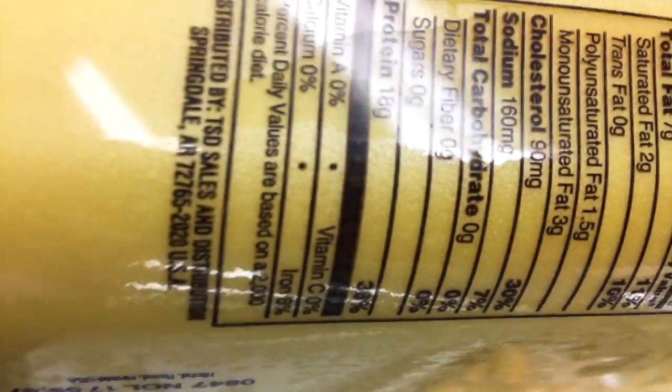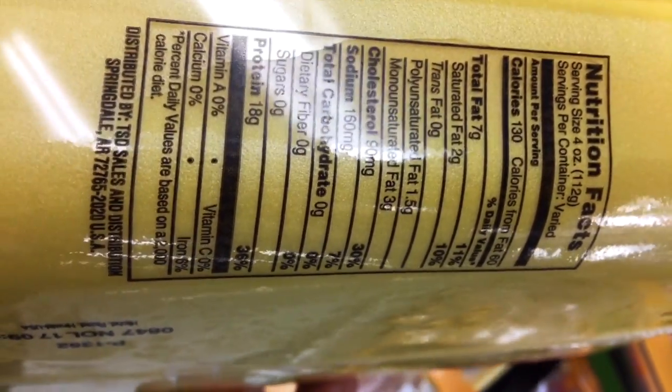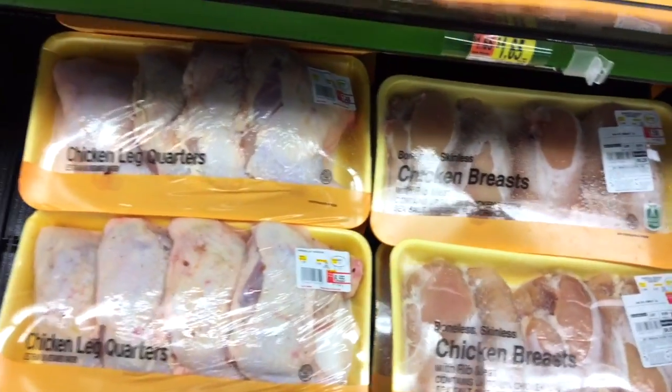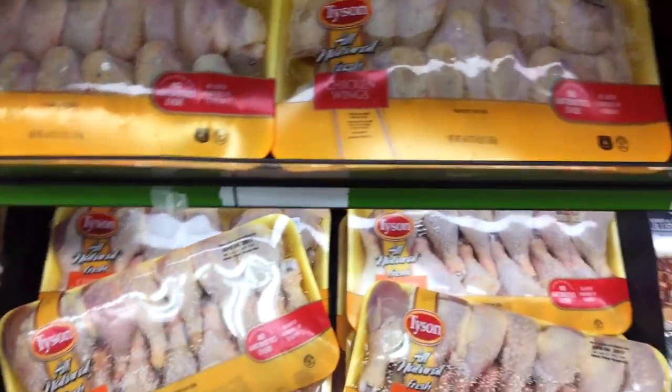Another one. Here's some chicken thighs. I like eating these actually when I'm trying to bulk up. So here is 18 grams of protein for 7 grams of fat per 4 ounces. So these are pretty nice. They fit a little bit over that 2 to 1 ratio, and that's kind of what they got.